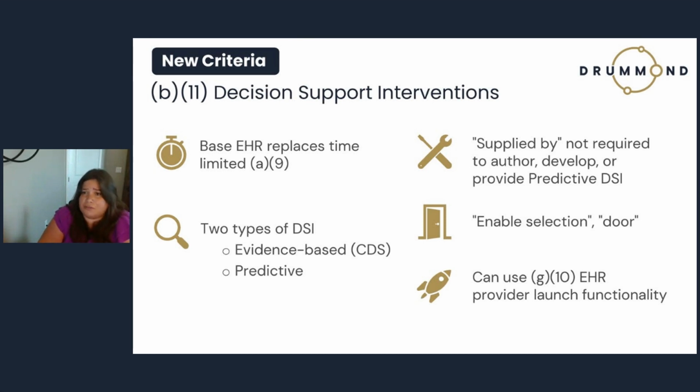And it's really the first time that the A9 criterion is being revised since it was first introduced back in 2012. Developers who are currently certified to the A9 criterion must update to the B11 decision support intervention criterion and provide that functionality to its customers by the end of this year, so December 31st of this year. The B11 decision support intervention criterion introduces 2 types of DSI, evidence-based and predictive.